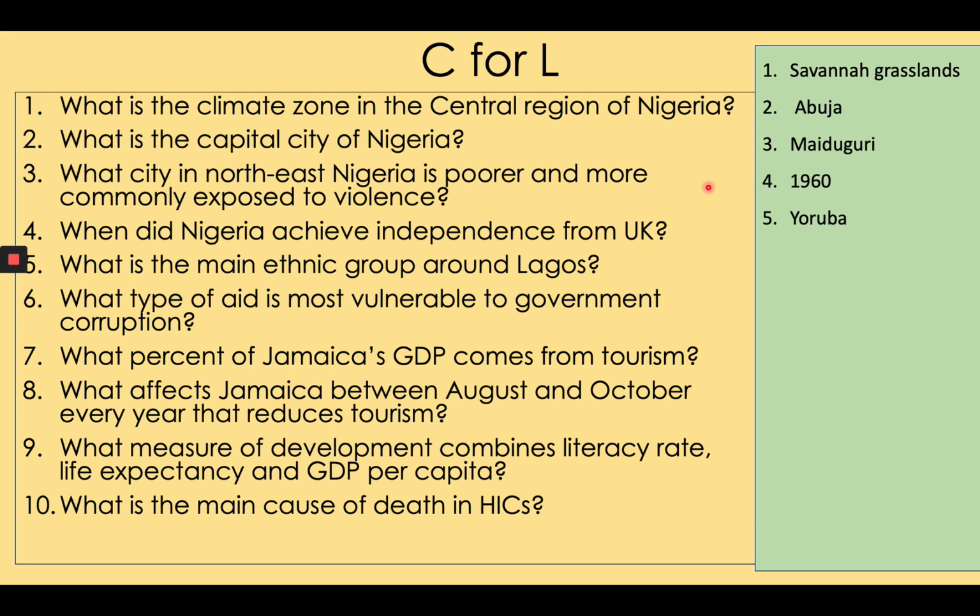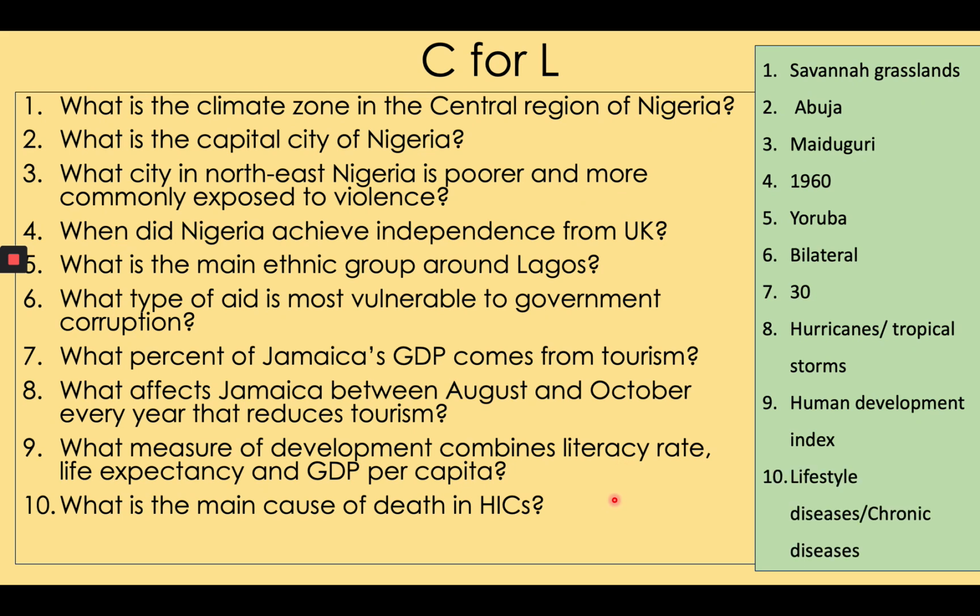6. What type of aid is most vulnerable to government corruption? Typically, it's bilateral aid between two governments. 7. What percent of Jamaica's GDP comes from tourism? It's about 30%. 8. What affects Jamaica between August and October every year that reduces tourism? Hurricanes or tropical storms. 9. What measure of development combines literacy rate, life expectancy, and GDP per capita? It is the Human Development Index, or HDI. And 10. What is the main cause of death in HICs? Lifestyle diseases or chronic diseases?